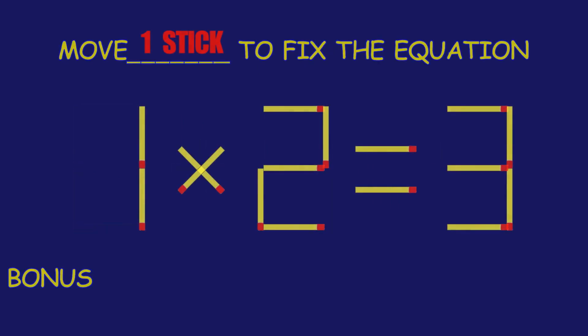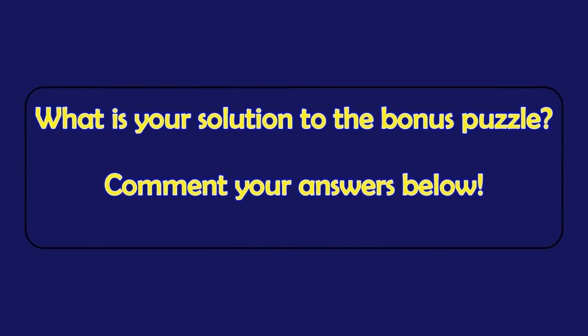Bonus puzzle. Move one matchstick to fix the equation. What is your solution to the bonus puzzle?